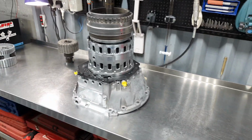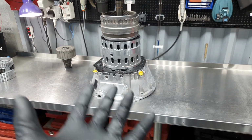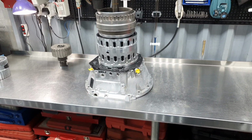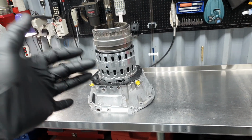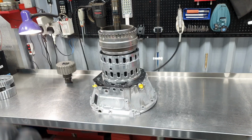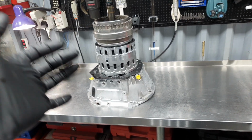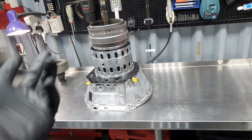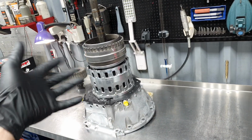So, if you want your transmission to survive in a stock application, at 100,000 kilometers, change the oil and the filter. I'm not saying to flush it, though it's good to flush it. I mean, to empty also the MCT or the torque converter, it depends what transmission you have. At least get rid of the oil that is inside the oil pan and change also the filter. Clean the oil pan, clean the magnets, and then put in the fresh oil. It's going to give some more life to the transmission.